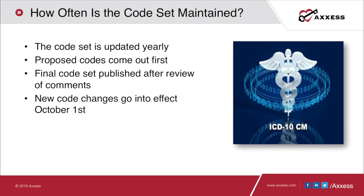So how often is the code set maintained? The code set, ICD-10-CM, is updated yearly. We had this previously with ICD-9, where the code sets were updated every year. But because of the transition between ICD-9 and ICD-10, we had several years where the code set did not have an official October 1st update on a yearly basis. But since we now have transitioned over to ICD-10-CM, the code set will continue to be updated at least yearly.